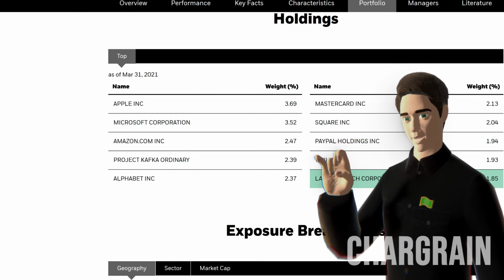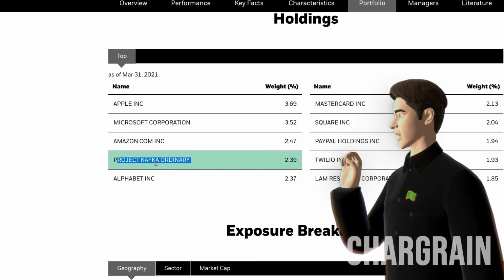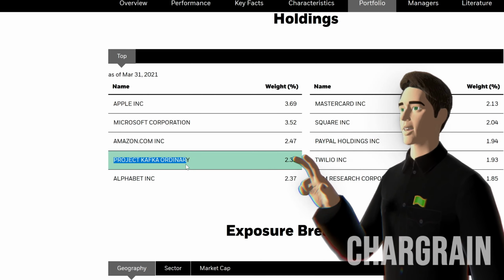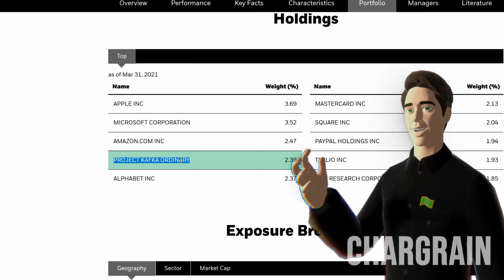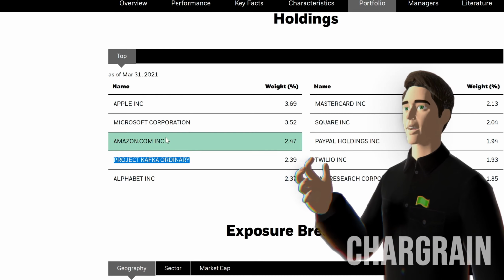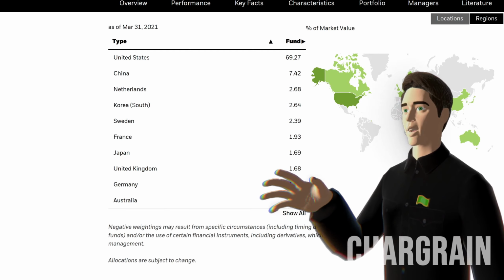And here's the really cool kicker thing. This is the biggest secret. You have here 2% of the portfolio, Project Kafka Ordinary. And so these are secret private equity investments in tech companies that aren't on the stock market that you just can't get as a normal investor. So if you're thinking about AI or self-driving car companies before they go public, you have it right here in this fund. You can see the exposure by different countries.